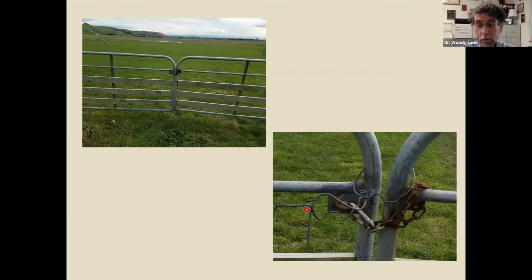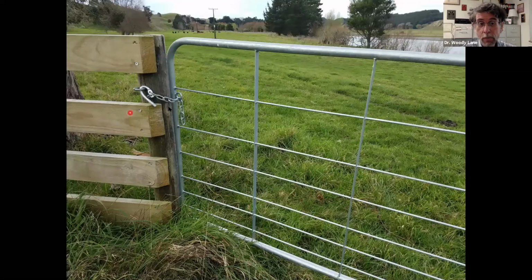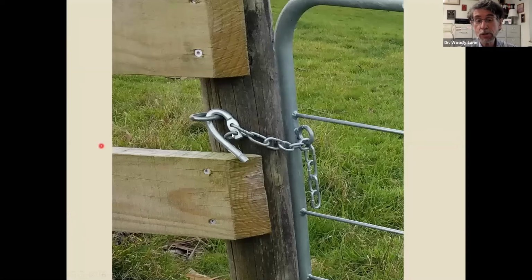Whoa, there's a better way. This is the better way. It's out of New Zealand. This is a gate latch that you cannot open, but an animal can. It looks simple. It's the best design ever made, and it can be opened with one hand.